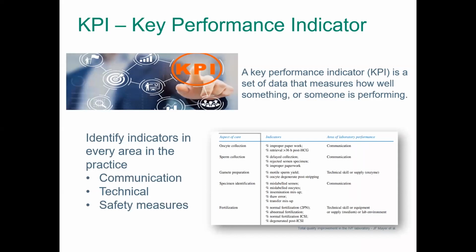So the first important data is the KPI, the key performance indicators. These indicators are a set of data that measure how well something or someone is performing. So it evaluates the efficiency of individuals, equipment, and programs. Every lab should set their indicators, and they should consider the indicators related to the laboratory, but also other indicators that have an indirect impact on laboratory performance, like clinical data, communication, and safety measures. These areas sometimes have errors, and there is a risk of errors around the performance.